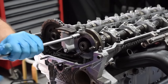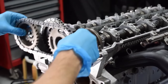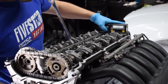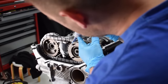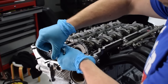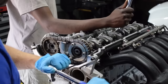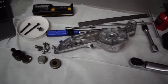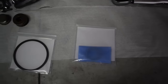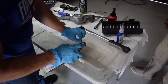Then it was time to assemble the cams and the Vanos and all of that, so I got stuck into putting it all together and then doing the cam timing. Advancing at 5 degrees as per supplier instructions. That's on the intake cam, we advanced at 5 degrees. I then also rebuilt the Vanos with the Bison Systems Vanos rebuild kit that I imported from the US. Also took a lot of time.